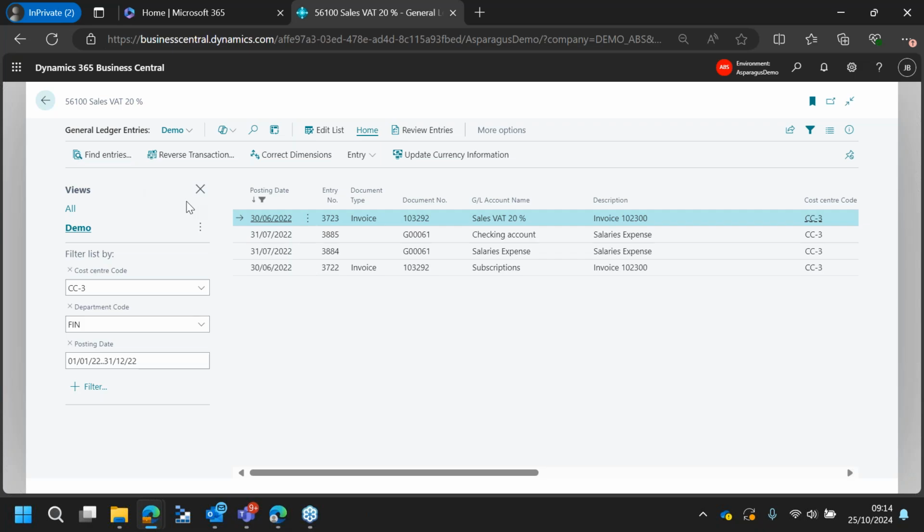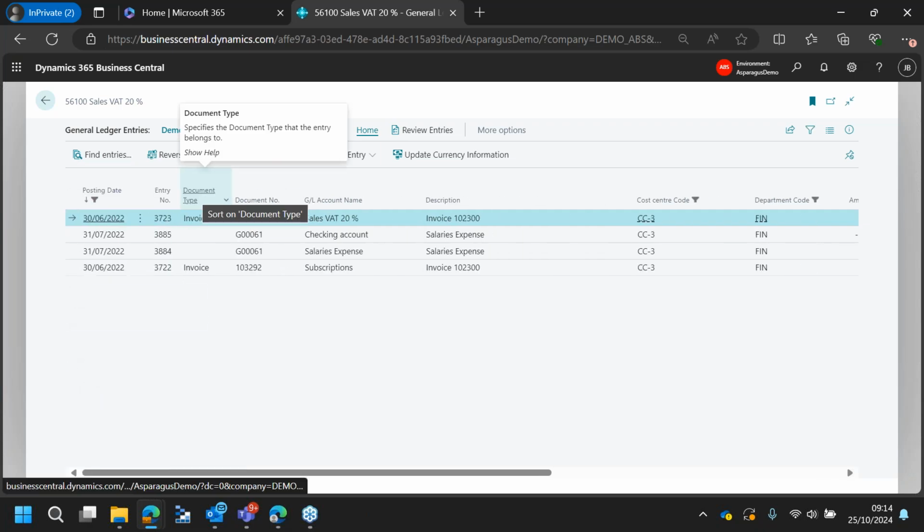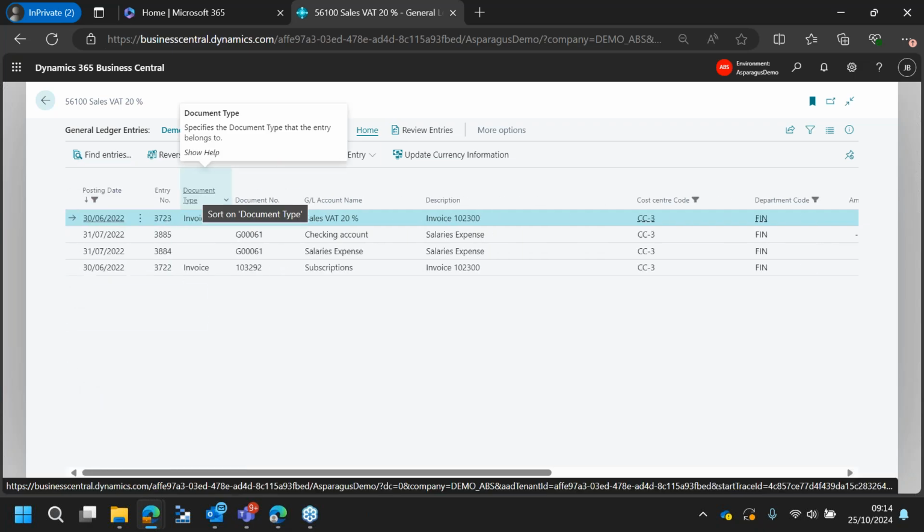Back to my general ledger entries, I just want to show you a couple more features. Keep in mind, everything that I do show you is available everywhere within Business Central. Some of these functions may be applicable on some pages and some may not. Microsoft just tried to keep everything consistent throughout the Business Central platform. That's why you will be able to see the function everywhere.